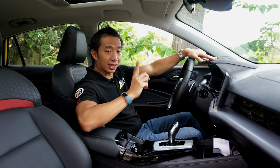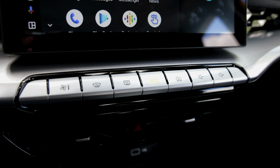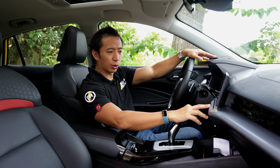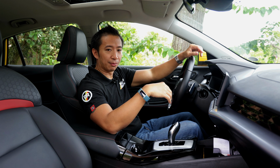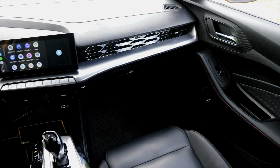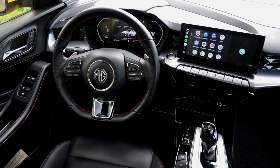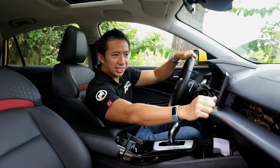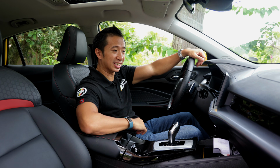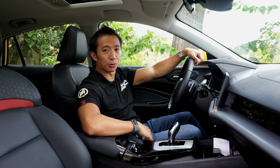But at least MG already put a row of physical buttons underneath this screen, which can toggle your climate control, your fan speed, your volume, and of course the home button right there. Now we also have a nice little sunroof there, and it's a nice and driver-centric cabin here. Really nice to look at, although the materials are still hard plastics, which is quite typical in this price category, to be honest. And for 1 million Philippine pesos, there's really nothing to complain.